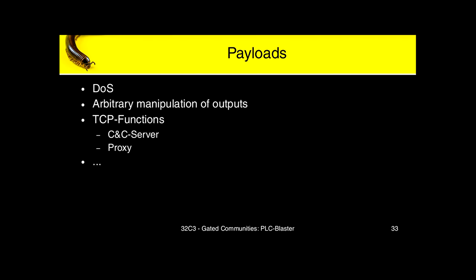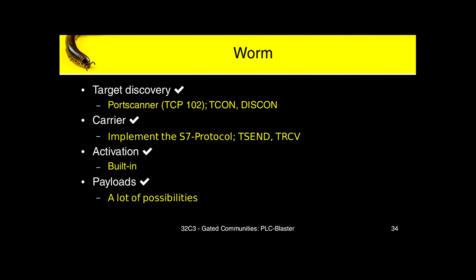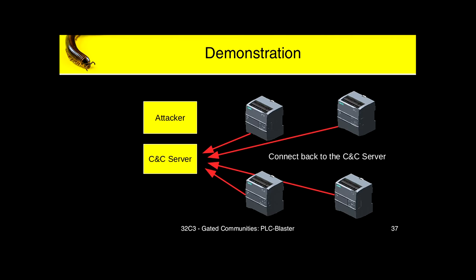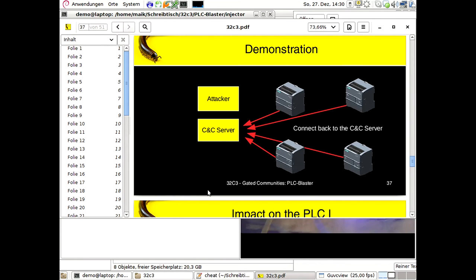We could create a proxy. We can do whatever we want. We have the complete language available. So we have all four points, and the virus should work. So we have created a demo. I will play the attacker with my laptop. We'll infect the first PLC, then I'll attach my laptop, and the virus will connect itself among these PLCs. And in the end, they will all connect back to my laptop as a CNC, a command and control server.